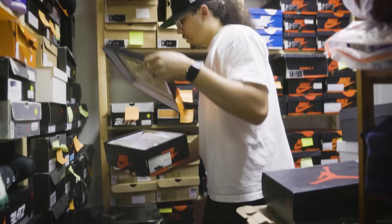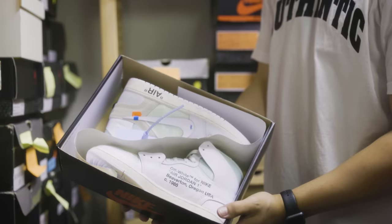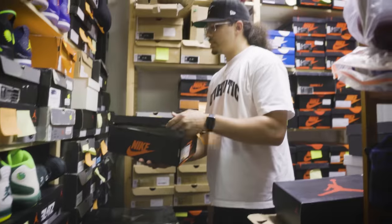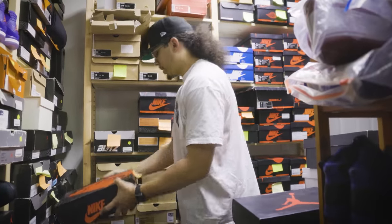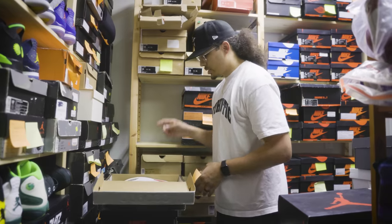Oh, here we go. You guys saw the UNCs, you saw the Chicagos. Got the white pair. This was my least favorite of the three. Still don't have these in my collection, but now at this point, I feel like I need to get them in my collection just because I have the other ones, but I'm still not in a major rush.